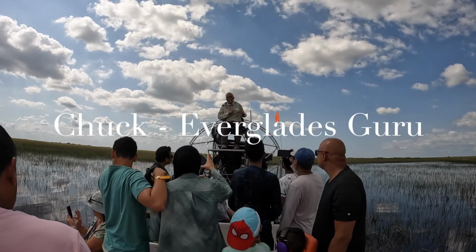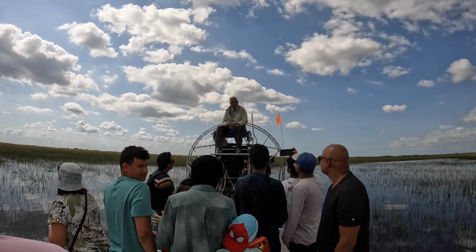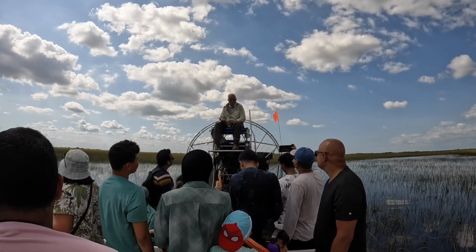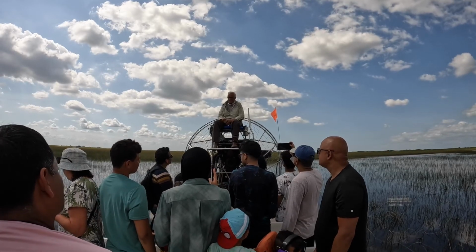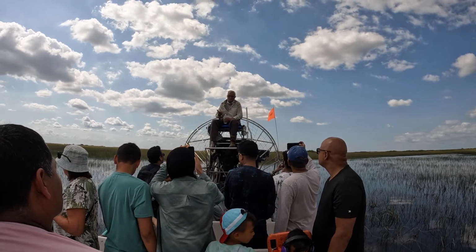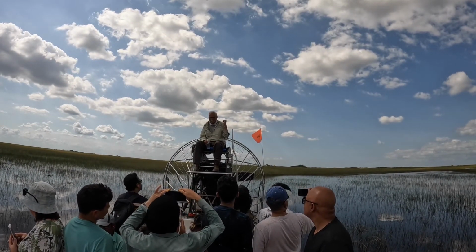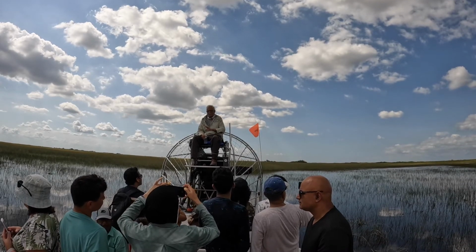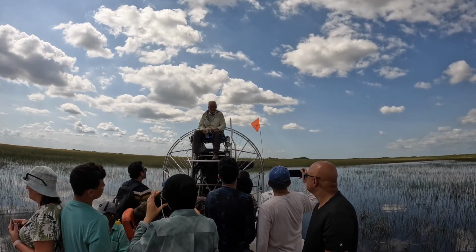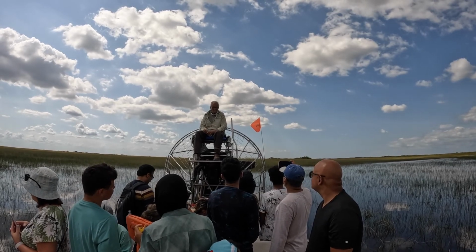Real quick here. Now, this part of the Everglades that we're in right now is what's known as the River of Grass. It's a watershed that will flow from just south of Lake Okeechobee, which is the largest lake that we have here in Florida, located about 100 miles north of us. All this water in here is coming from rainfall. Average rainfall is about 60 inches a year.